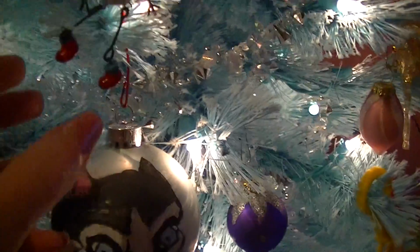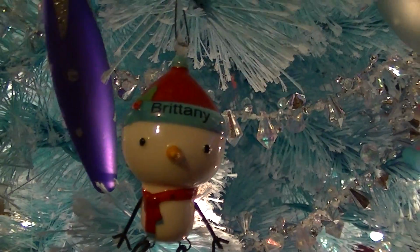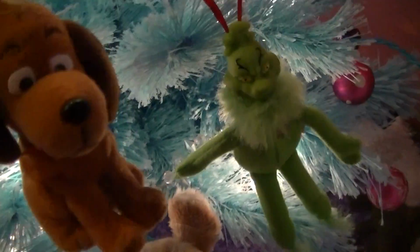And I painted those too. And there's all of the other reindeer, and she looks like she's flying, pulling Santa's sleigh. That's what she has on. And then here's a little snowman that has my name on it, Brittany. Little husky in his doghouse. Here's Balto that I painted. And then there's Max with, of course, the Grinch.